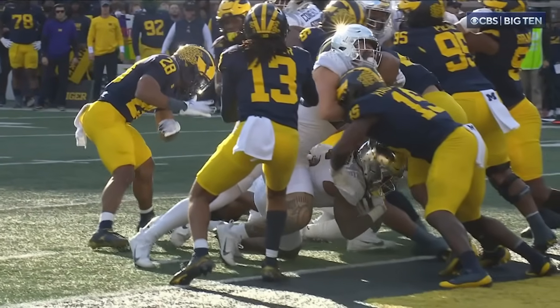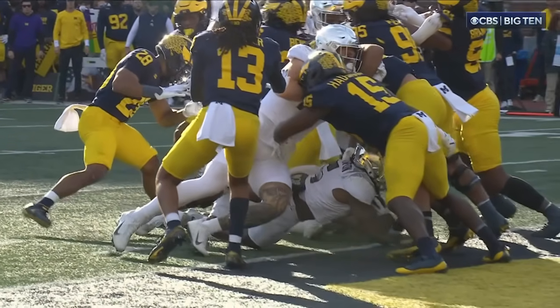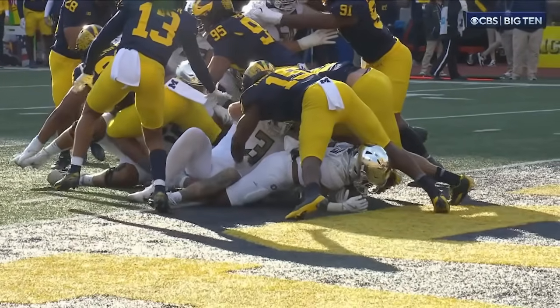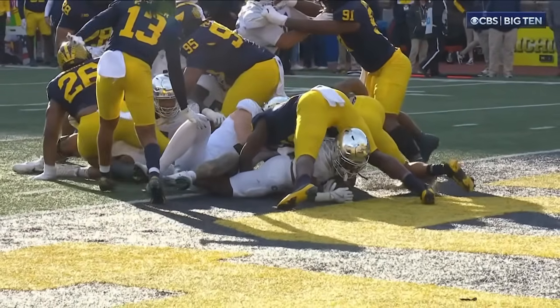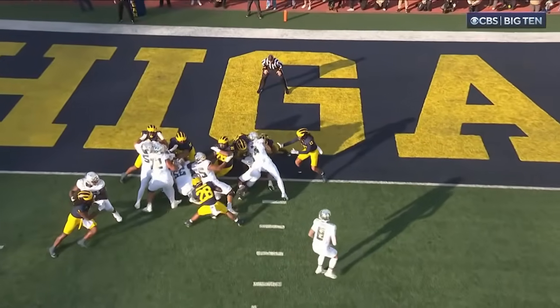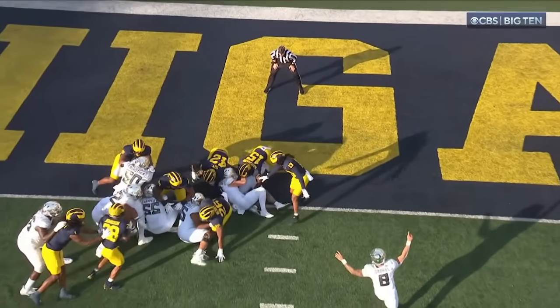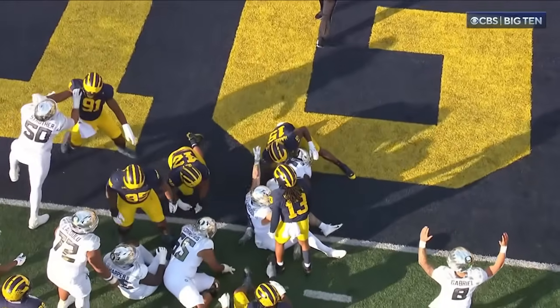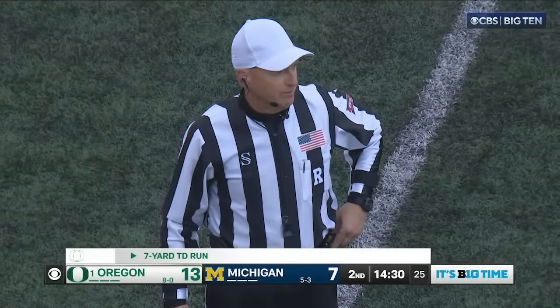Whittington down on the bottom, and his knee was down, but it looks like the ball was crossing. Remember, the front of the goal line goes up vertically. I think when the knee went down, he was across. Took the officials a long time to finally signal touchdown. They're going to review this. It was a touchdown. The play's under further review.